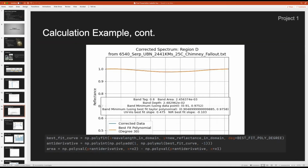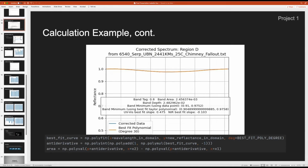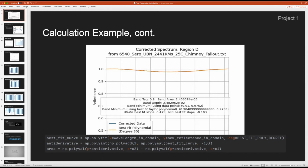I applied standardization by dividing the points on the spectra by the line. Then I applied the polynomial regression and fit a Taylor polynomial to the spectrum to help me take the band area. Shown here is information we learned about this region. And at the bottom is the part of Python code I wrote to do this in every area location combination tested.